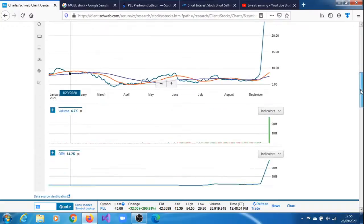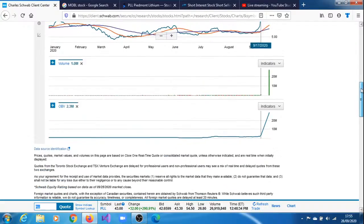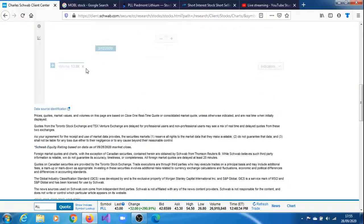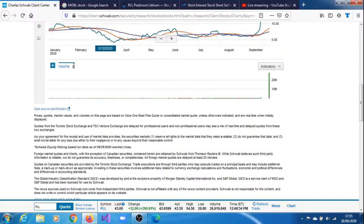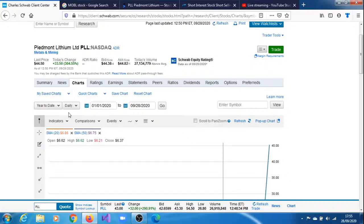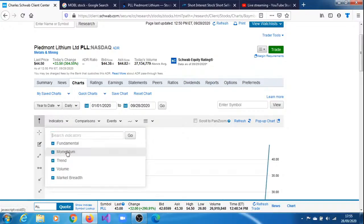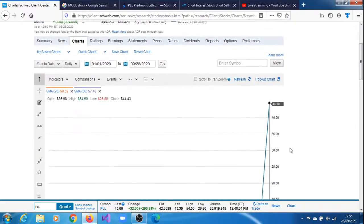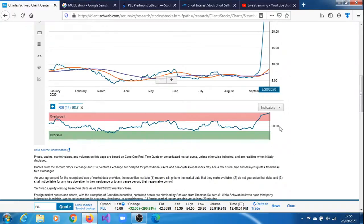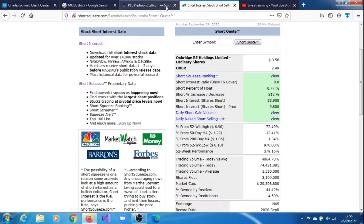Let's see what's going on here. The volume is very high. Okay, let's see. Let's delete these and find out more, include more indicators. Stretch index. Yes, you can see that it's indicating that it's in overbought territory. So let's see whether we can get some light as it concerns Piedmont, PLL.